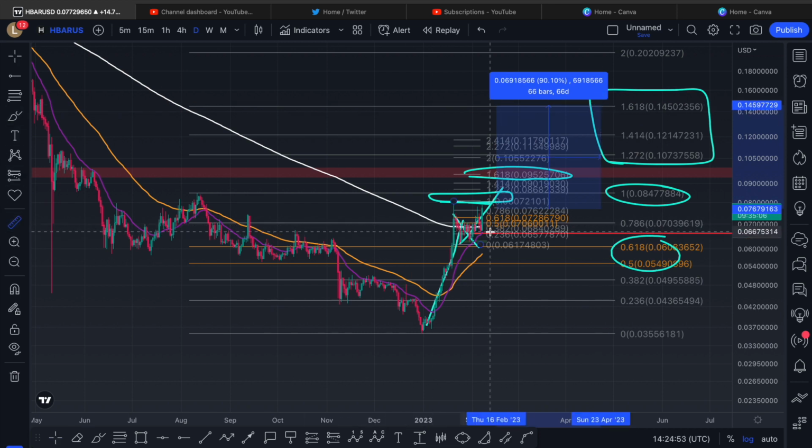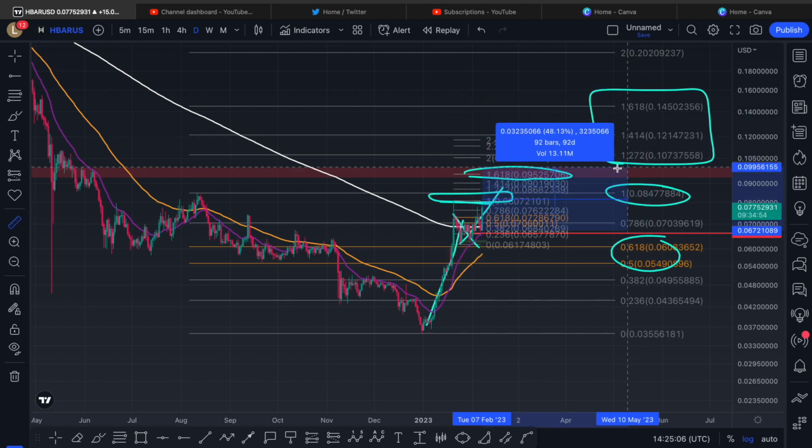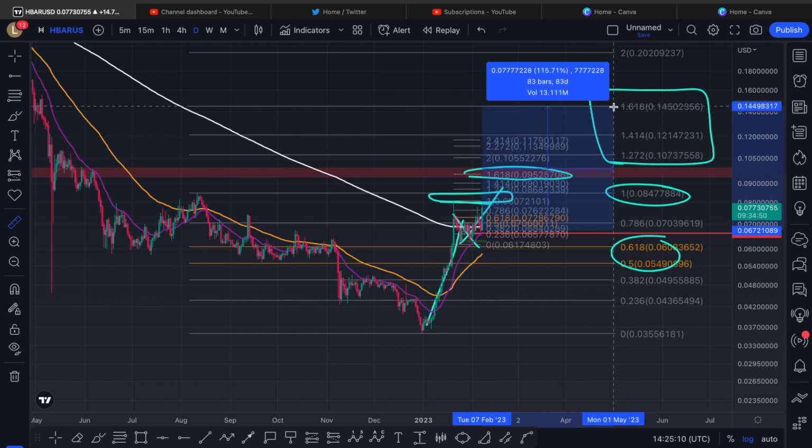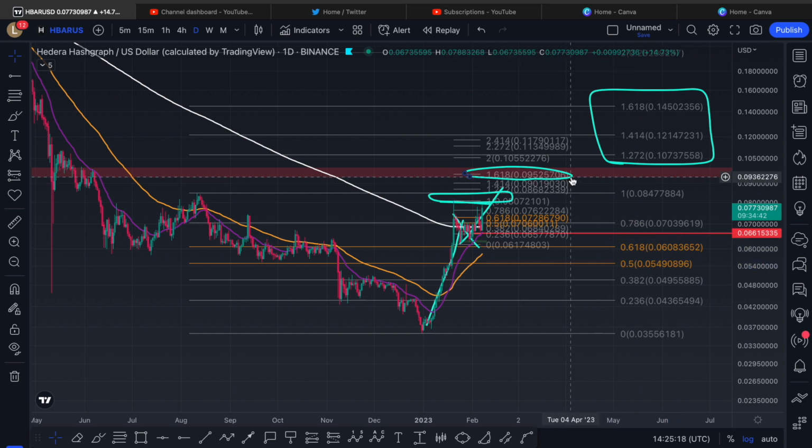But if we remove this week's candle, because we have been talking about Hbar for God knows how long, so we have been inside from before. So just since this week has opened, from the weekly open, which was last night, to let's just say the 9.5, that's 40%, to 10.5, 60%, and to 14.5 cent, that's going to be a 115% move. So very exciting times. That is if Bitcoin behaves.